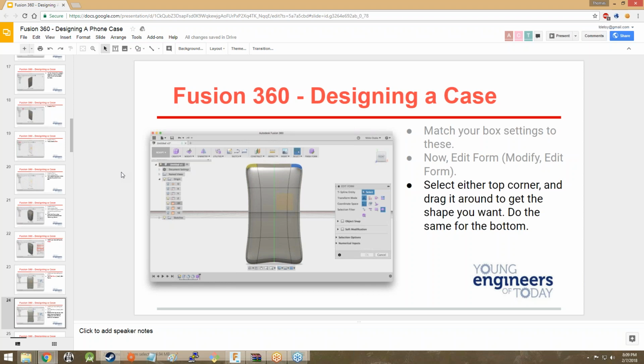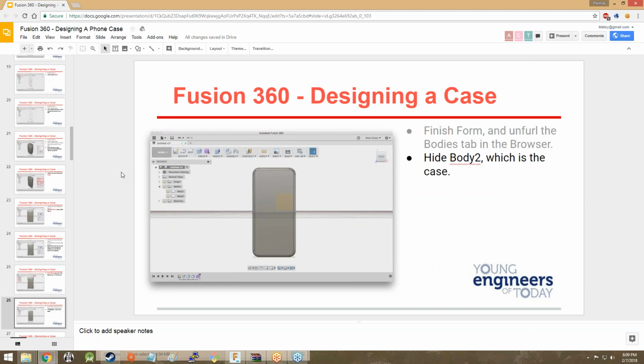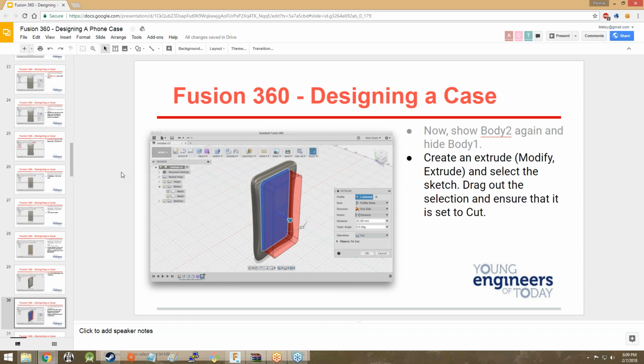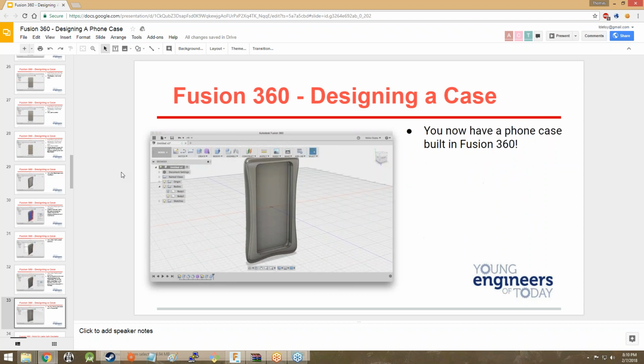sort of molded the curves of the box and everything like that, so it was still a phone case, but sort of closer to a design that worked for you. Gave it a little bit of your fingerprint, so to speak. And then basically cut the phone out of the case so you had a nice phone-shaped hole in your phone case. And it was a very simple case.